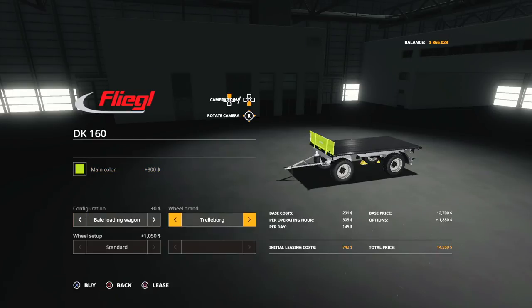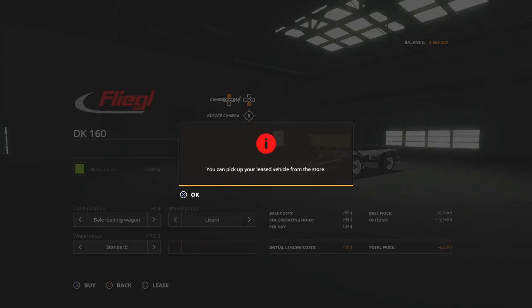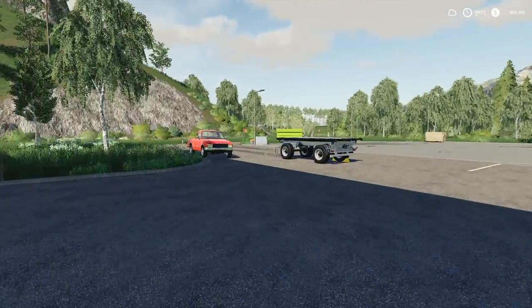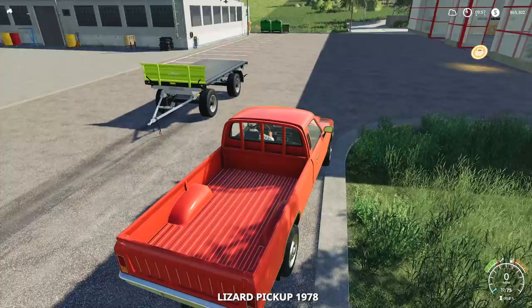Actually, I got an idea. Lizard, can we go even smaller? We can go even smaller. Perfect. I don't want these to be too high. Lease cost, $726. Lease it, please, and thank you. Boom, baby. Grab a hold of here. And we can pick this up.